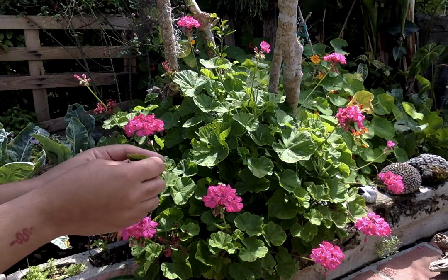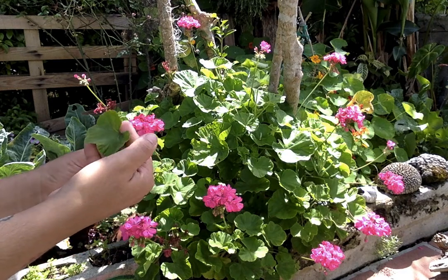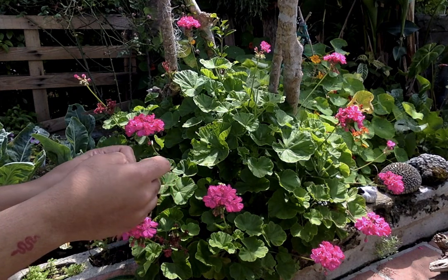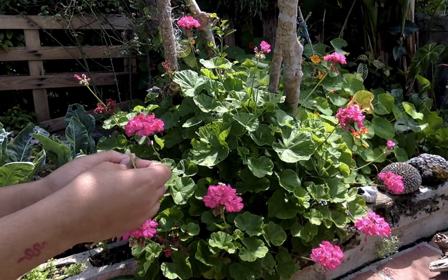This variety, I believe, is called an ivy leaf geranium because the leaves are shaped a little differently. This is the variety that grows bigger and a little more wild, as opposed to the hybrid. I don't really know what I'm talking about right now.